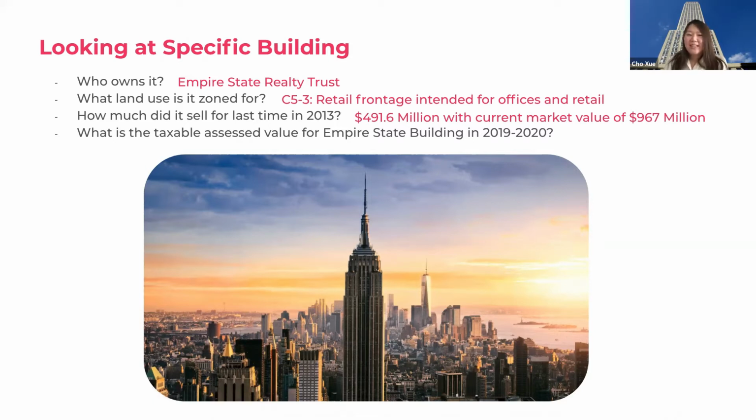And what do you think the taxable assessed value of the Empire State Building is? Just for context, sometimes the taxable assessed value is not directly related to its market value, but this is what the government uses to charge the owner the property tax. Lucy, is that 200K or 200 billion? Or I guess it's 200,000. Yeah, it seems like the audience has a low perception of the taxable assessed value for that building.